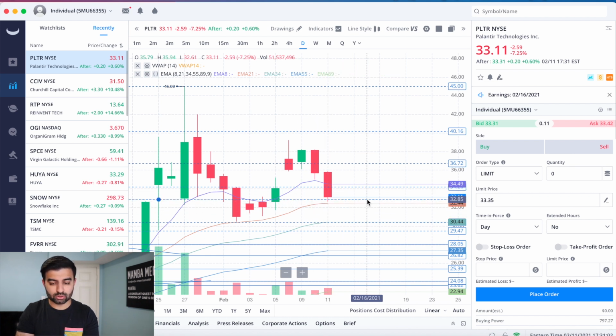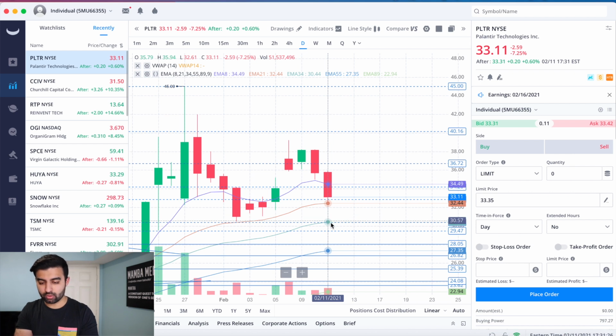Let's talk about levels of support. The first level is here in the upper 32s, and then this 21 EMA right here at 32.44. So that's our first level of support. Immediately is the high 32s and then mid 32s, 32.44. If we break that, we have run room all the way down to the 34 EMA, which comes in right at $30.44 if we see another red day.